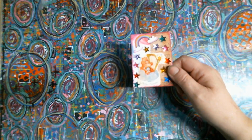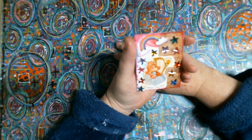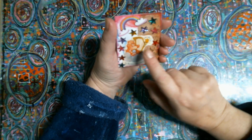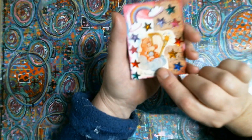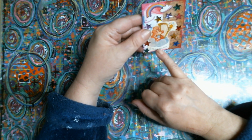Care Bears! Ta-da! Yes. So, what I did here is I didn't know what to do for the Care Bears. I'll be completely honest with you. So I just got some music paper in the background because I had just a few Care Bear stickers. Come on, camera. And it's just playing the harp, so I went in perfect harmony.